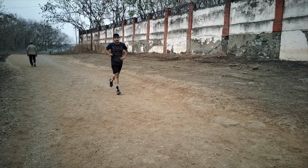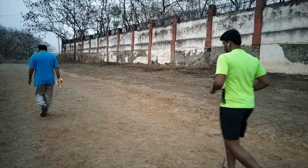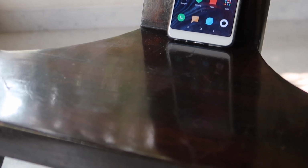So overall, the camera on the Redmi Note 5 Pro is pretty good, and it sure has its share of cons, but at a price of Rs 14,000, it's probably one of the best cameras out there. I'm waiting to see what the Moto G6 will offer in the camera department.